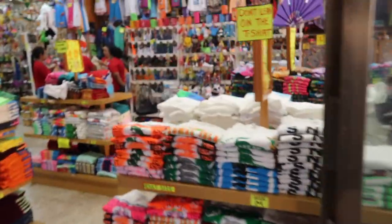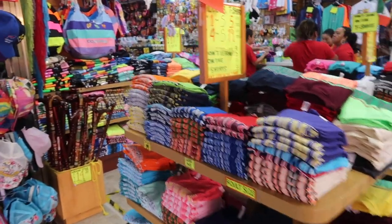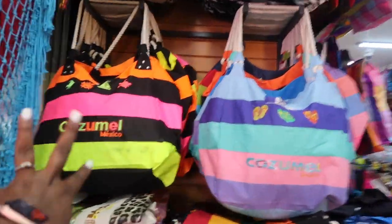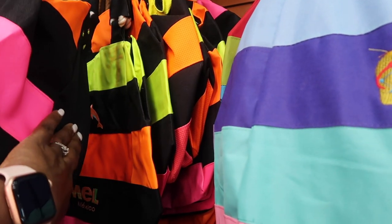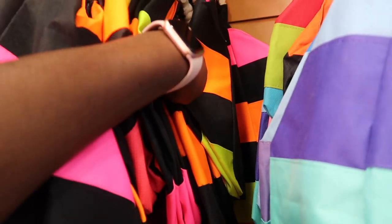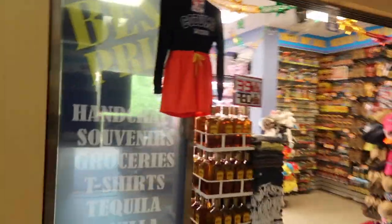Ooh, this is my jam, y'all. Okay, I'll get some t-shirts. But this is it. This is the bag. I want this bag. I'm getting this bag. Oh no, I want the pink in the middle. I want the one with the pink in the middle. Hold on, hold on. Ooh, that one. They're gonna have to get that for me from the back.